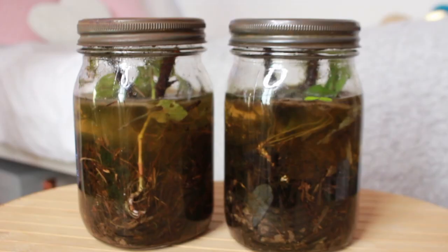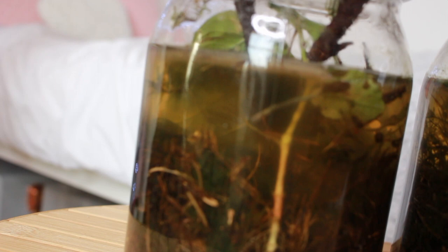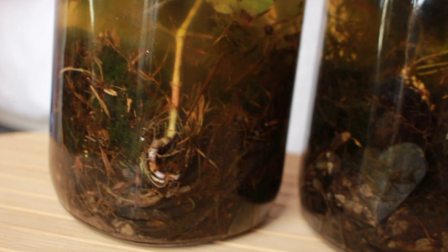So one of the biospheres worked better than the other. The one that Jack made worked way better than the one that I made. This is his one. And the water is a lot clearer than my one, and I just think it worked a lot better. But everything's still alive, the plants and the leaves aren't dead. So I think that's a good sign.